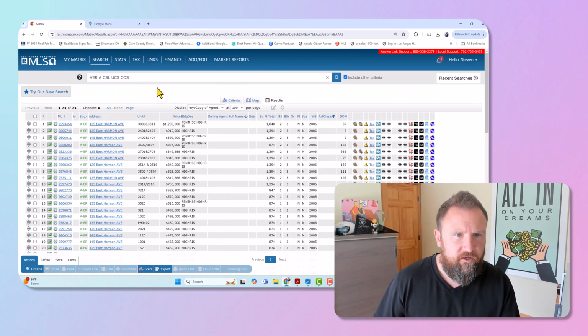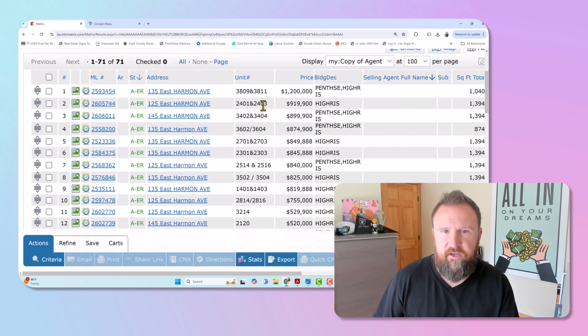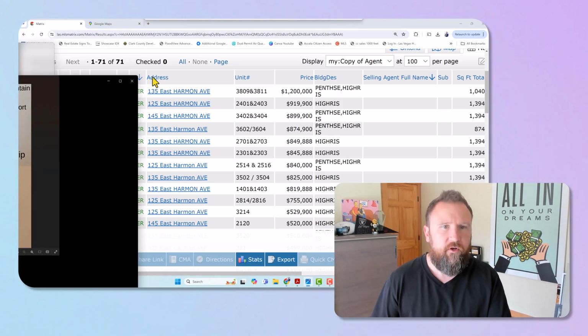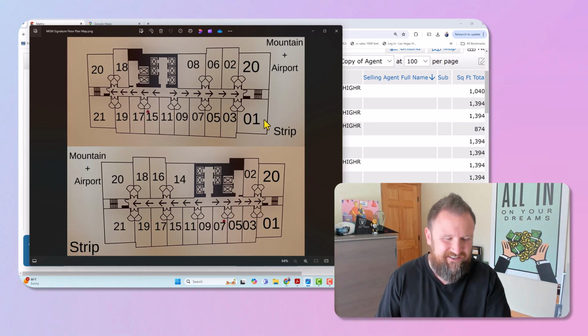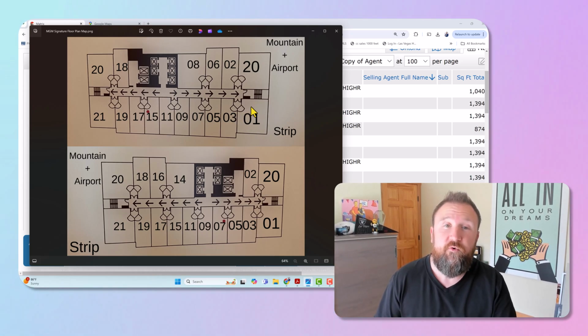So if we're looking at these, this is actually all the inventory that we're going to go over here in a little bit. But if we're looking at this one right here, 2401 and 2403, this is 2 units combined. They want $900,000 for it. So 2 units combined, 2401 and 03. Now I bring this back over here, 2401 and 03, right there. Do you see it? Yes. So the last 2 digits of the number is the floor plan, which will let us know the view.